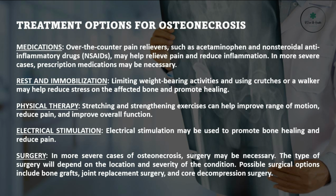Stretching and strengthening exercises can help improve range of motion, reduce pain, and improve overall function. Electrical stimulation. Electrical stimulation may be used to promote bone healing and reduce pain. Surgery. In more severe cases of osteonecrosis, surgery may be necessary. The type of surgery will depend on the location and severity of the condition. Possible surgical options include bone grafts, joint replacement surgery, and core decompression surgery.